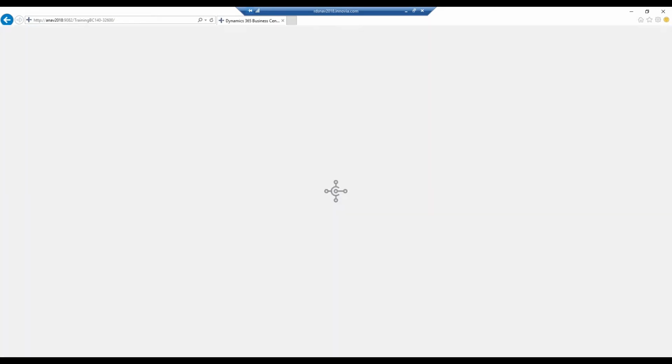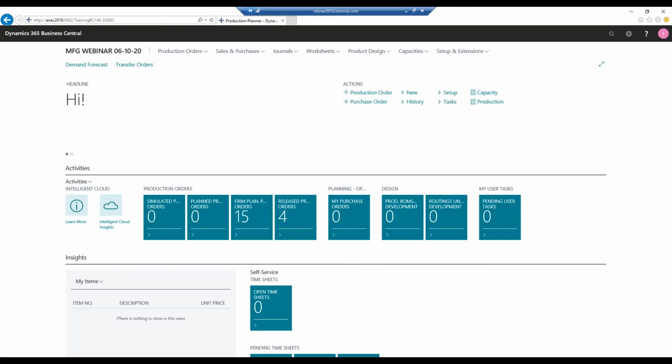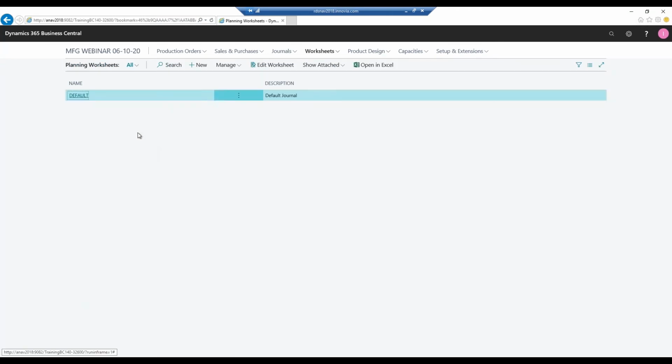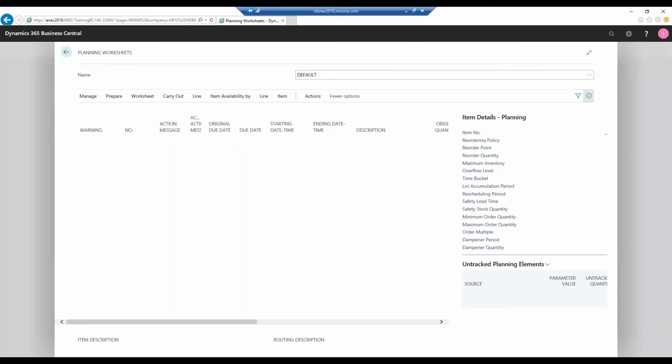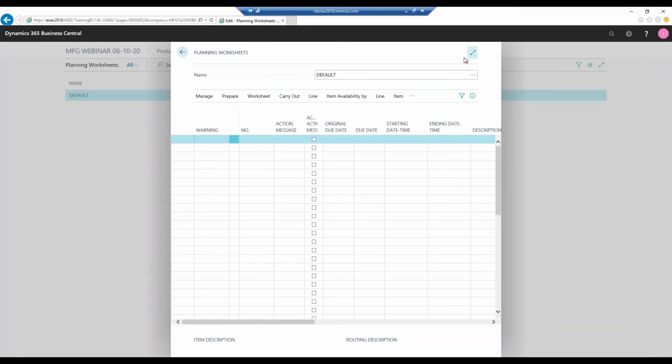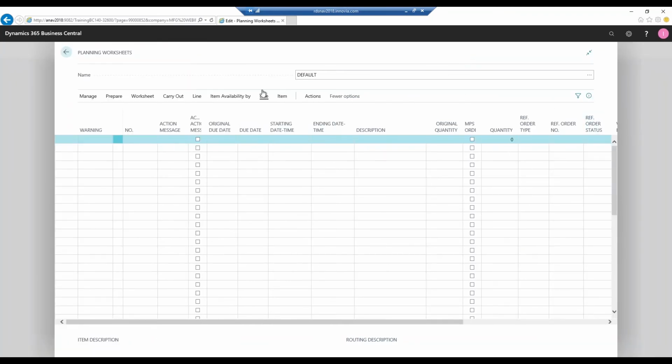All right, let me refresh my database here. Okay, so let's go to worksheets. I'm going to open the planning worksheet. All right, so the first thing we want to do is prepare the worksheet and calculate the regenerative plan. So let's look at those options first.